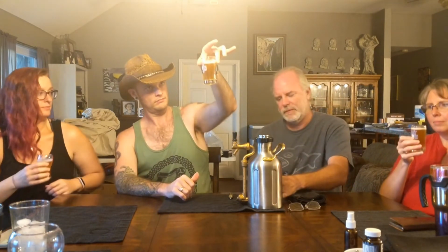This Saison is predominantly barley and wheat. I didn't put a whole lot of other fun stuff in it, but real lemongrass, and also fresh ginger. You can definitely taste it. Good clarity for a homebrewed beer, and we didn't filter it at all. Just nice and lemony, gingery. This last little bit has a little more of a pepper note since it's been sitting on the ginger a little bit. But it's really yummy.